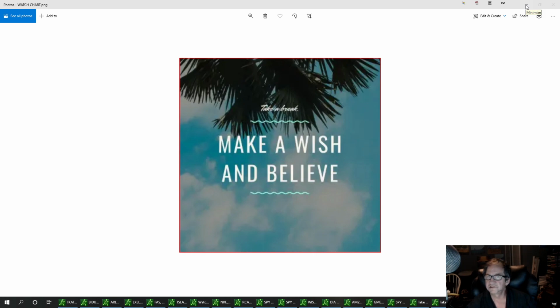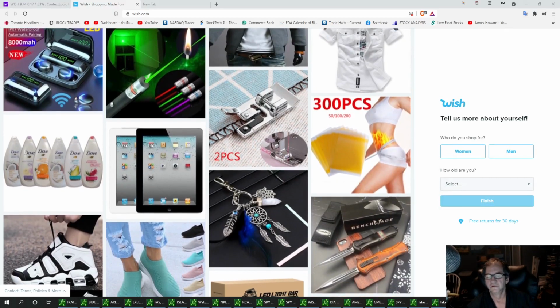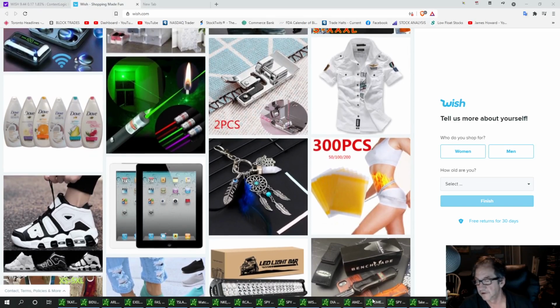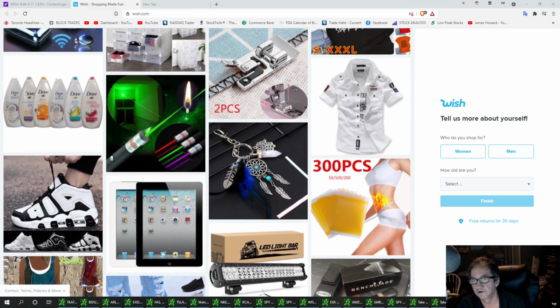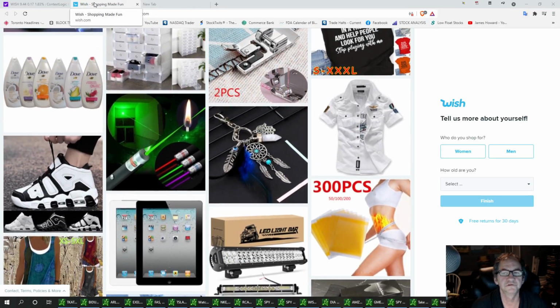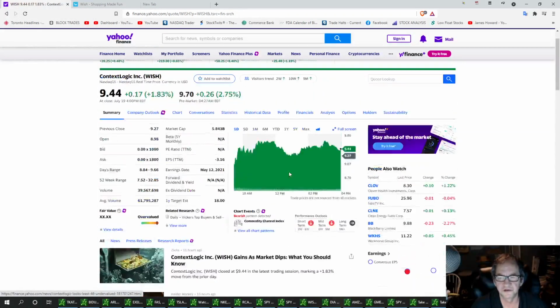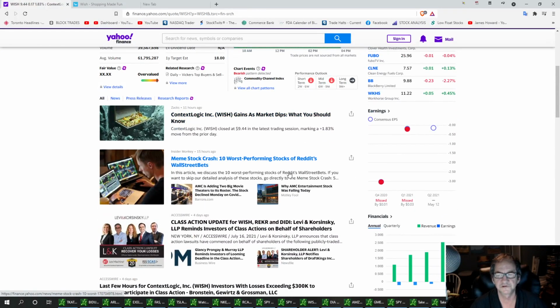And we're going to look at the stock Wish. This is the company's website right now. I'm just going to bring it straight up to the chart. Well, let's bring up a little bit of news first, just to see what's going on. I like to look at the news. It kind of gets me in the mood of which direction the stock is going. So I read the headlines.